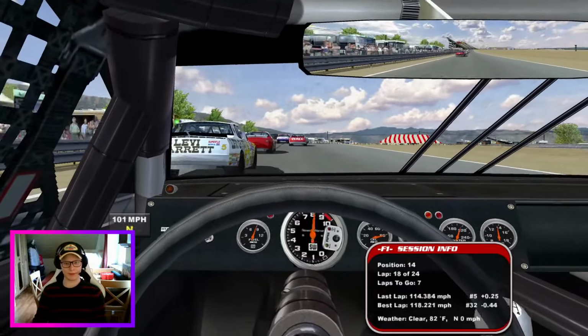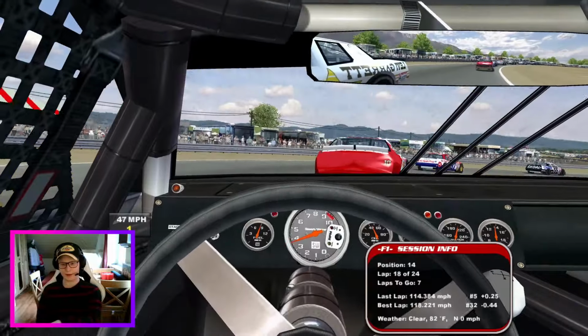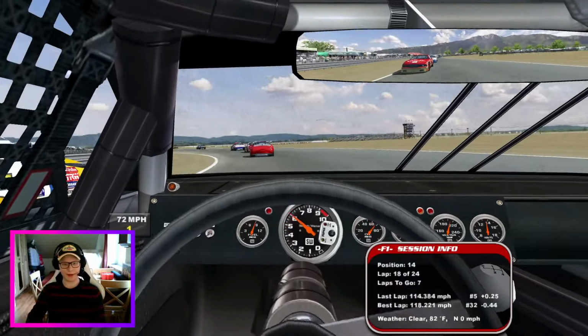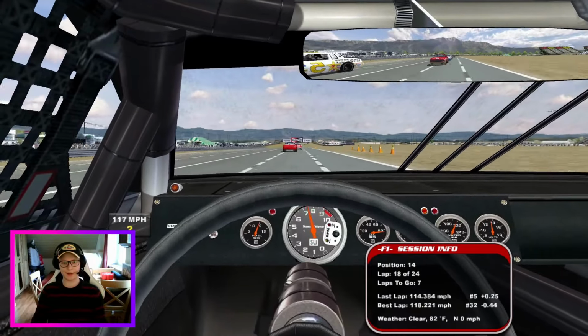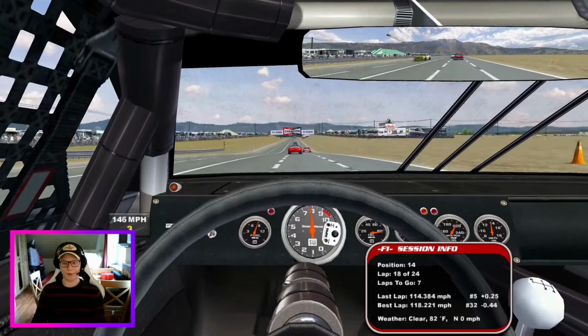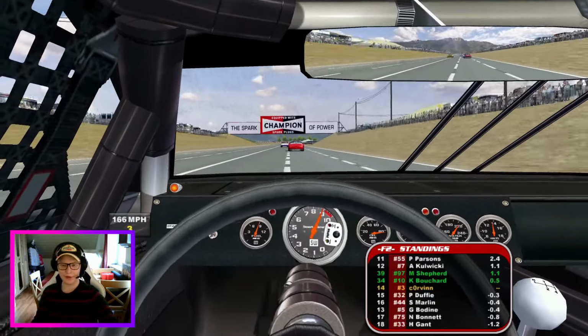Maybe into that corner. Into the hairpin. Yes, we can. Stay on the right. Beautiful stuff here. Jeff trying to come back around the outside. He has to go through the grass. We're still side by side. No, we are not anymore. Up into 13th position. Oh no, it's Ken Bouchard. No, he is not for position.